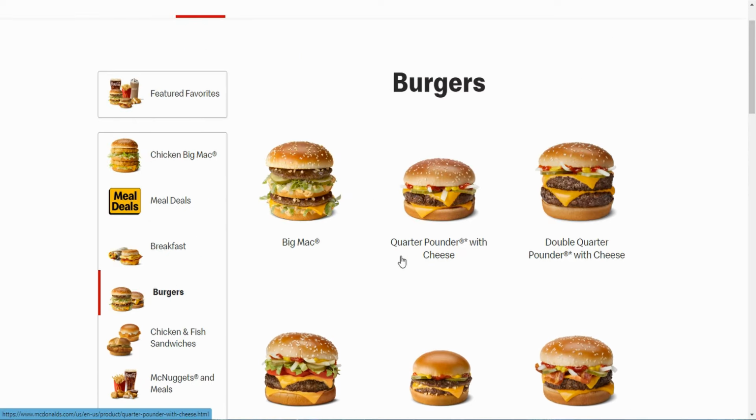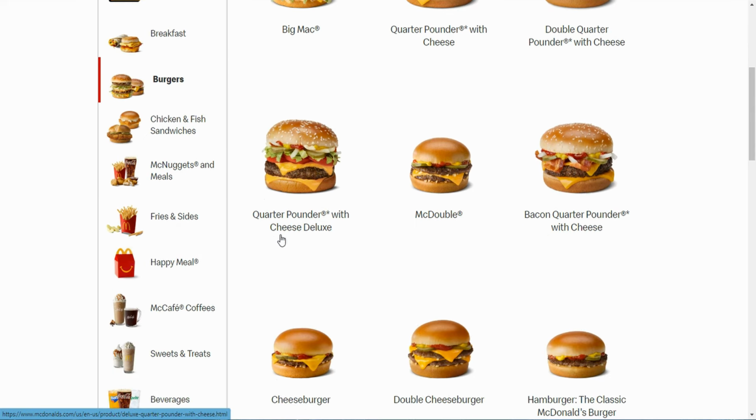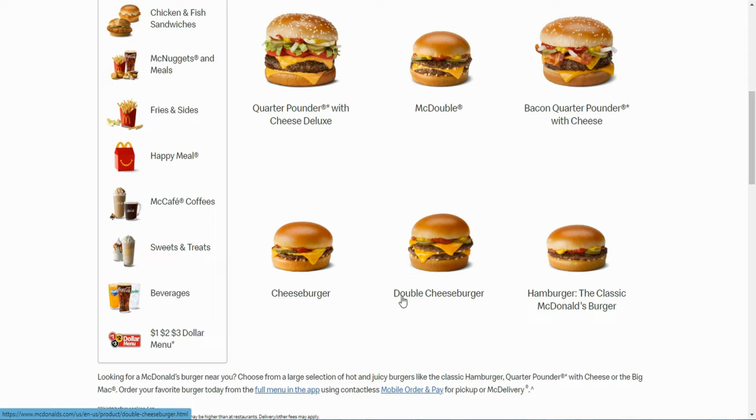Maybe it's under the featured favorites. We will see, though. So they have the Big Mac, quarter pounder, double quarter pounder with cheese deluxe with more stuff on it, I guess. A McDouble and a double cheeseburger, which I still don't understand why they have both on the menu because there's not a lot different, to be honest. People always ask what the difference is.